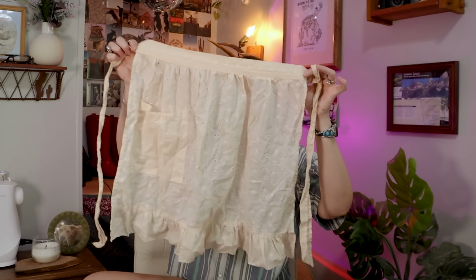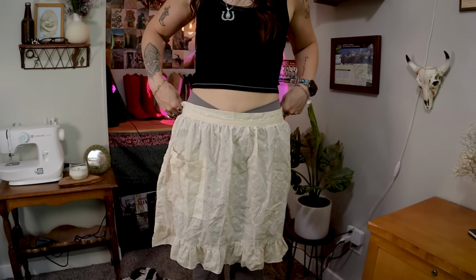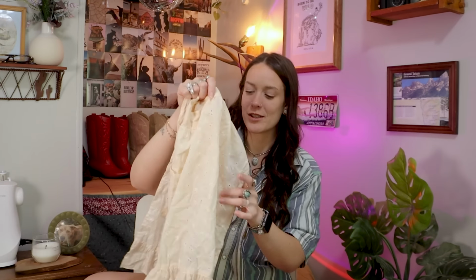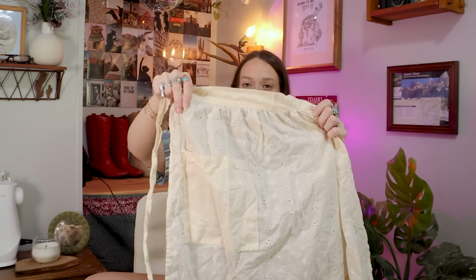But this is an adorable eyelet apron, and if you guys didn't know, I am a proud chicken mom and they should start laying eggs here very soon, which I'm so excited about. But I wanted to have a cute little way to go out and get the eggs in the morning, so I thought this was literally perfect with this little pocket to go collect my eggs and just, I don't know, do wholesome chicken mom things and be extra cute while I do it.